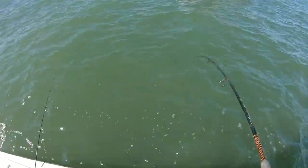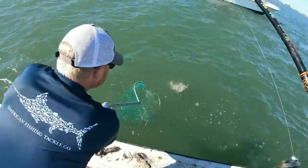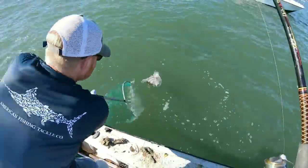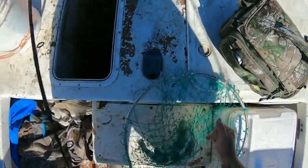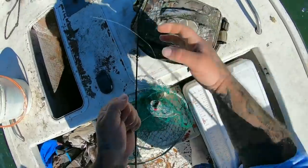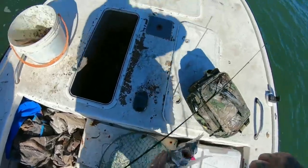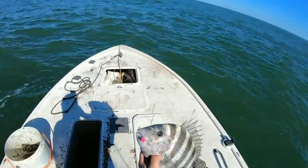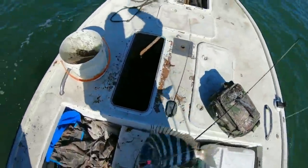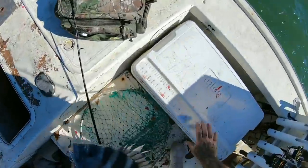Sweet. All right, guys, I'm hooked up, helping Justin with his limit. That's a good one. That's a good one. Oh, golly, that's a good one. There he is. Awesome. Cool. All right, one more to go and we are done. Bottom sweeper jigs are the ticket, guys. They are. All right, number 15 sheephead in the box.